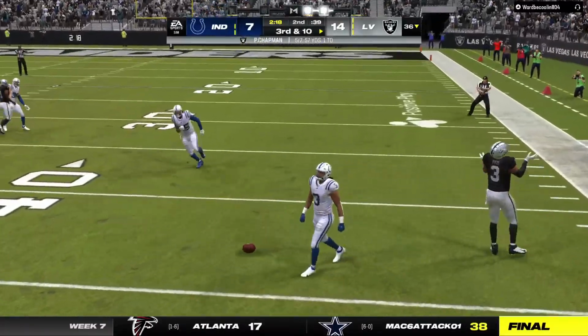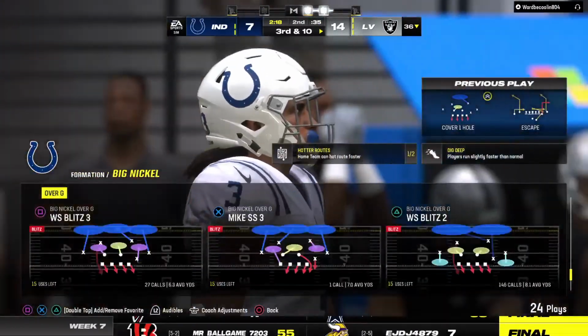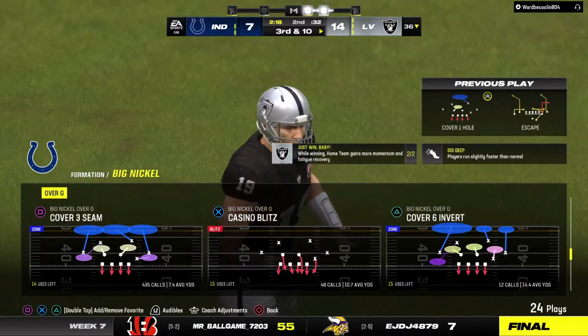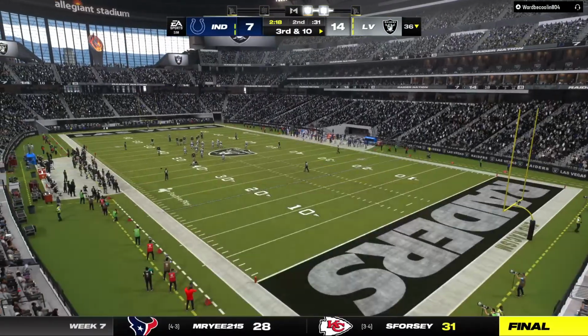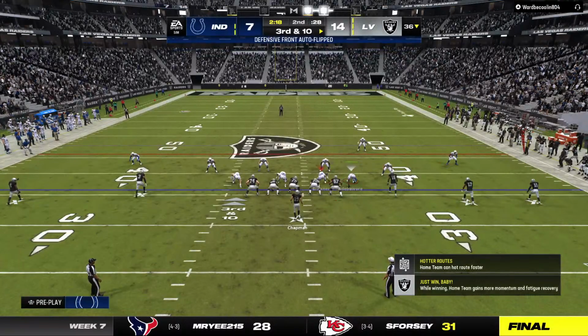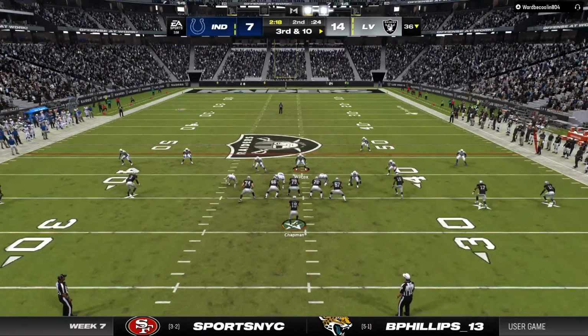They try to throw on 2nd down, but this one is incomplete. My first thought is surprise, because that's one of the better tight ends around, and I've seen him pull in balls like this before. But how about a little credit to the defense forcing that incompletion? The Raiders on 3rd down, just 1 for 3 thus far. This is 3rd and 10.